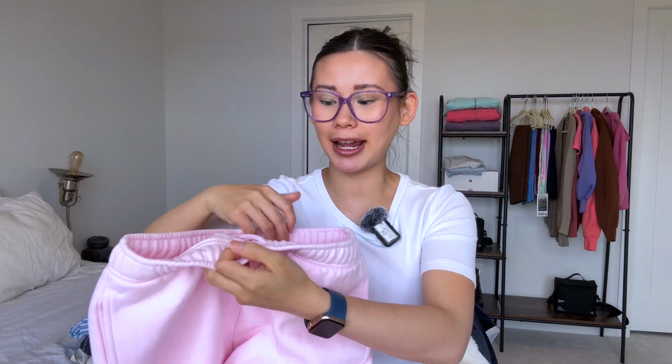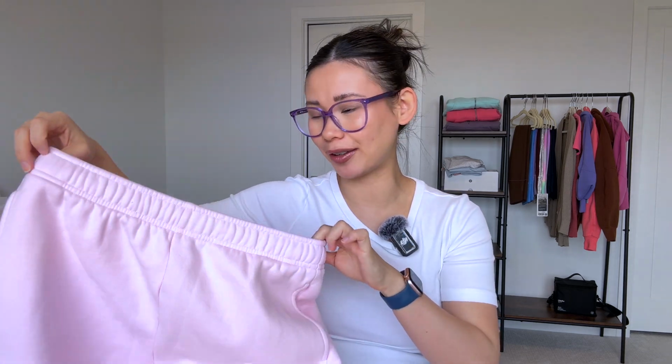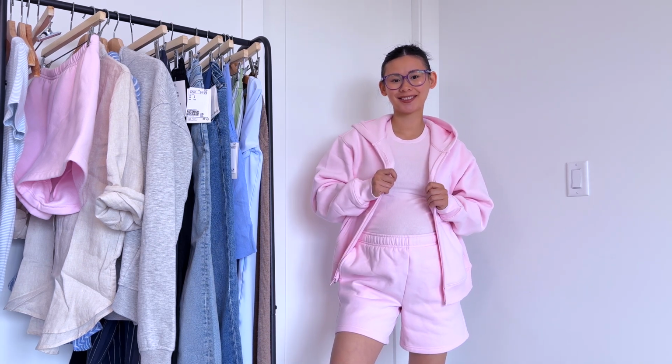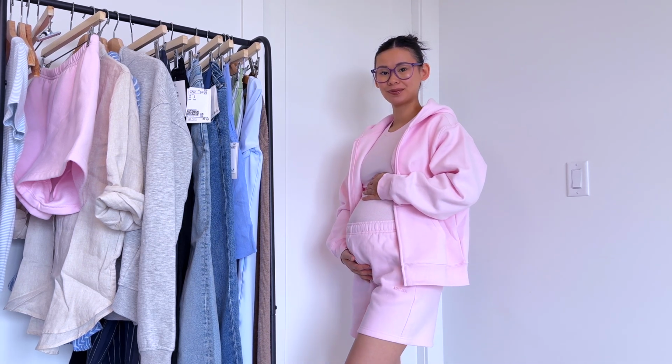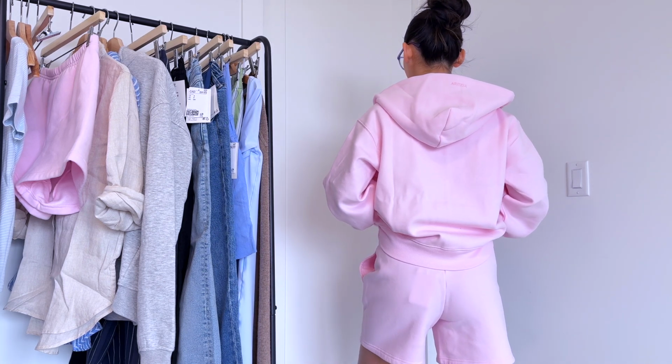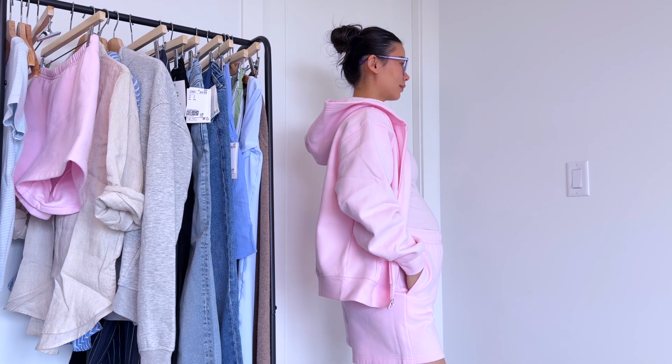The one thing I did like about this is that they do have pockets, and they also have the interior drawcord here. It's a continuous one, so to tie it up you're going to have to cinch it and actually tie it if you needed it to be smaller, but honestly I feel like it's kind of good this way. This one kind of fits on the bump slash below the bump. I do like the longer version of the shorts as well, just to provide more coverage on days that I don't want to risk anything.